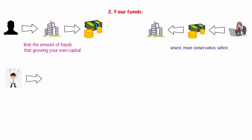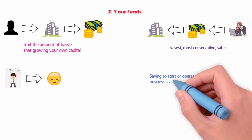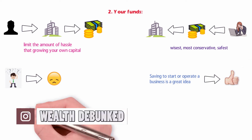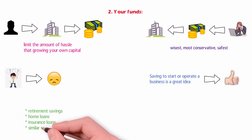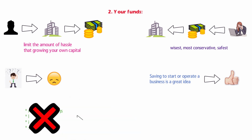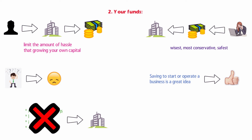However, an obvious problem with this type of financing is that you are limited by the amount of money you can save. Saving to start or operate a business is a great idea. However, you shouldn't use retirement savings, home loans, insurance loans, and similar sources to finance risky business ventures. You should consider speaking to a qualified financial advisor if you plan to do so.